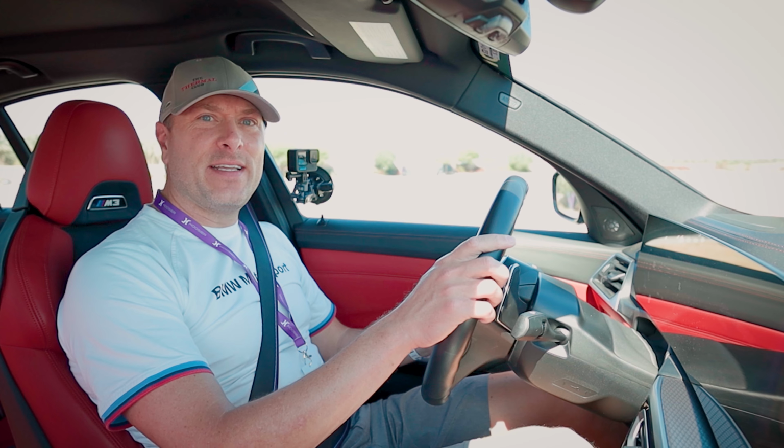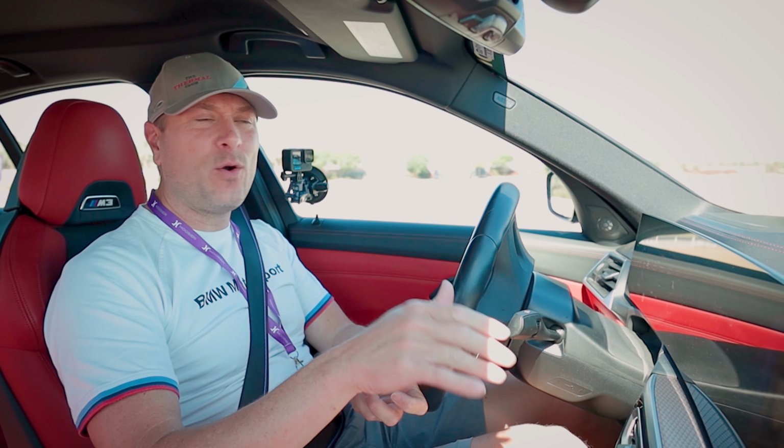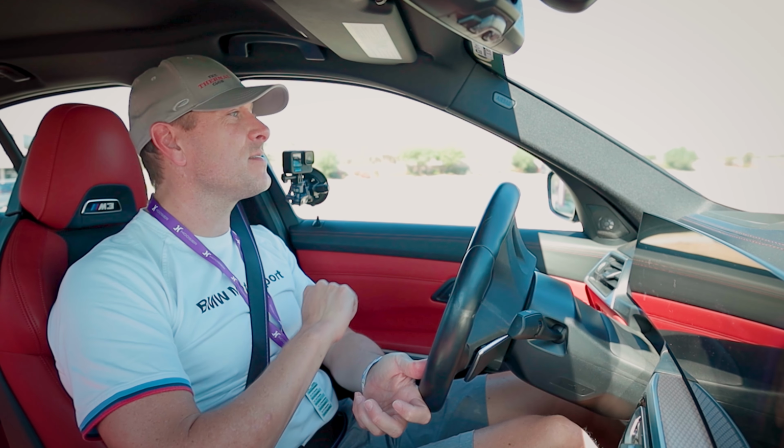The results of that first comparison test were quite close, but the TrackAttack Pro was a little bit better as it stopped a bit shorter and had a little bit more precision in that lane change. The next comparison test is the handling course in M3 competitions.